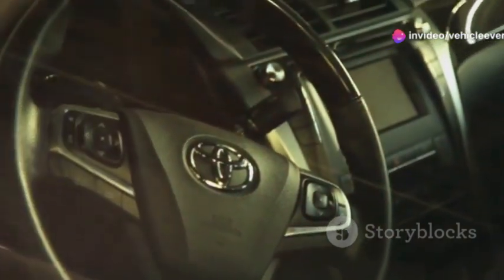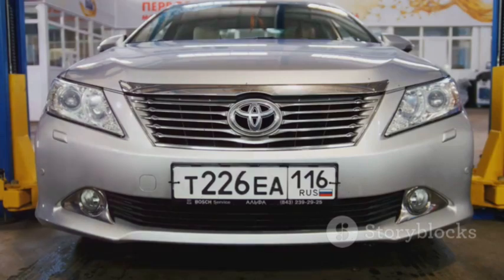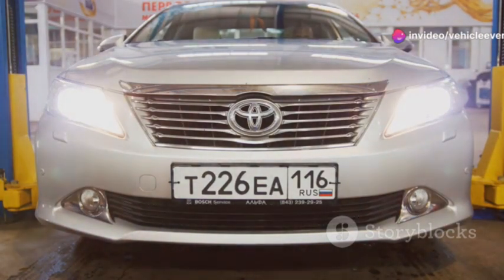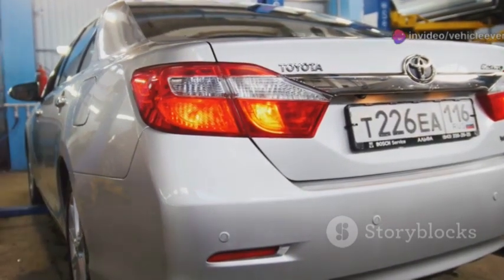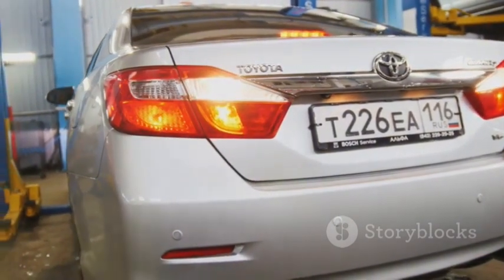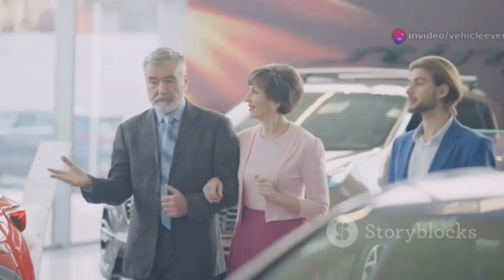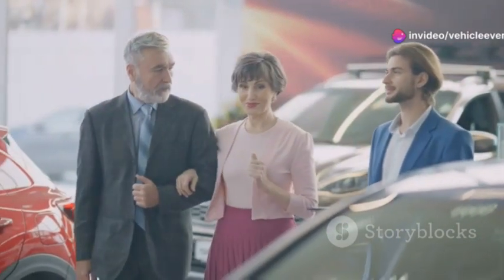Let's start with a true legend in the world of automobiles, the Toyota Camry. For decades, the Camry has been a symbol of reliability and practicality, earning the trust of millions of drivers around the globe. Whether you're a first-time car buyer or looking for a dependable upgrade, the Camry is a name that consistently rises to the top of the list. It's the automotive equivalent of a perfectly tailored suit, timeless, reliable, and always appropriate.